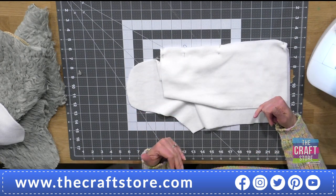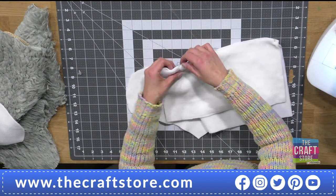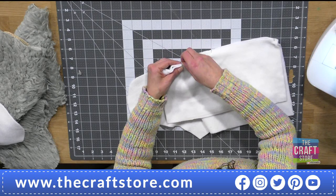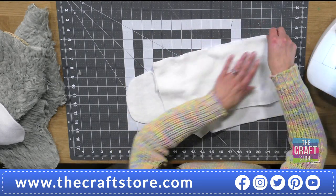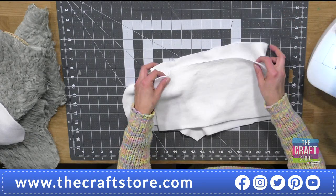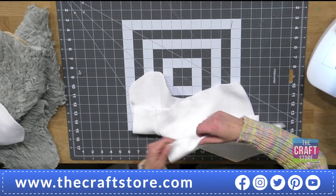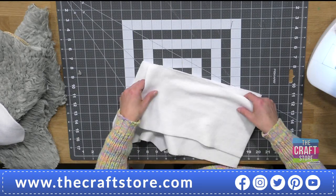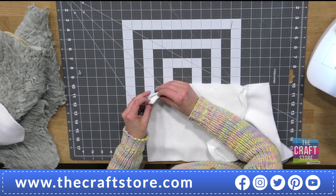Now you can pin these both together at the same time if you want to. If not, before I do that, I've got that the wrong way up. I've just noticed, that's my fluffy side. Oh. So before I do, I mean, this is the lining, so it wouldn't be the end of the world anyway. No, it was right. Oh, I've second-guessed myself. No, that's definitely correct. Okay. Well, this time I've got a chance to put my pins in the right way around.